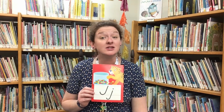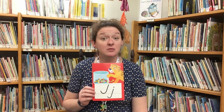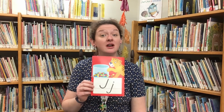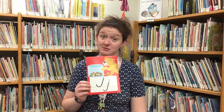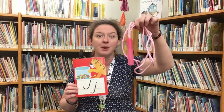And now, friends, let's talk a little bit about the sound of the letter J. Can you make this sound with me? J, J, J, J, J, J. Very good. Let's practice making the sound using the objects from Mr. Monkey's mystery bag. We'll start with that long jump rope.